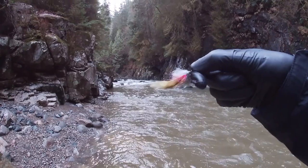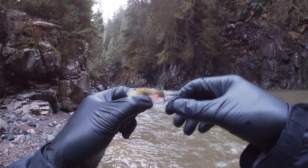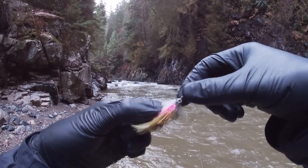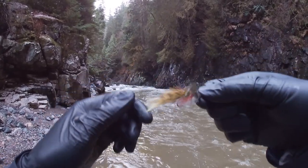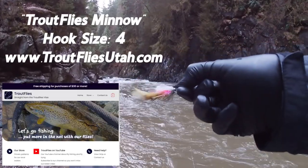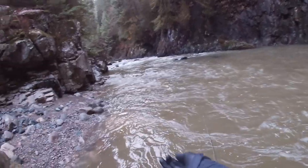All right, guys, this is a beautiful minnow tied jig style with some nice eyes. I never appreciated how pretty that pink hot spot is on it. And it's got kind of a dark profile. It'll sit in the water like this. That's from TroutFlies in Utah. Sick flies, go check them out.